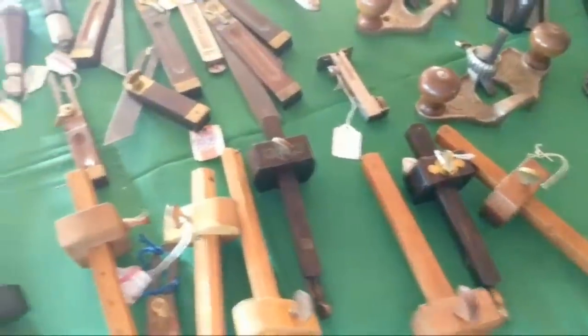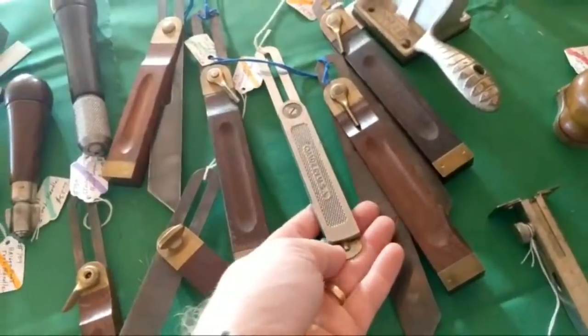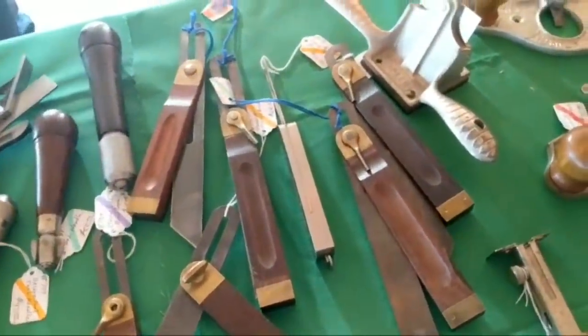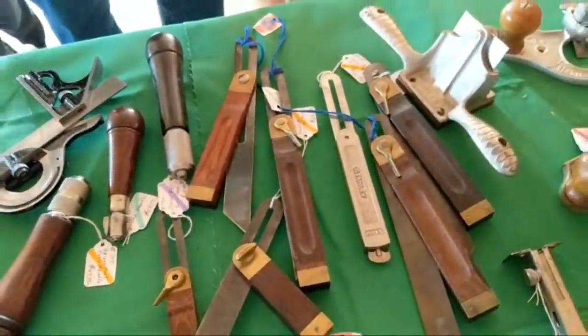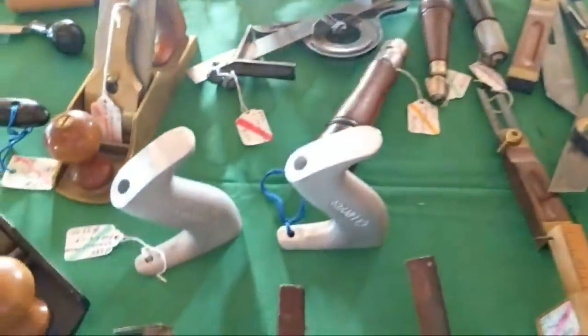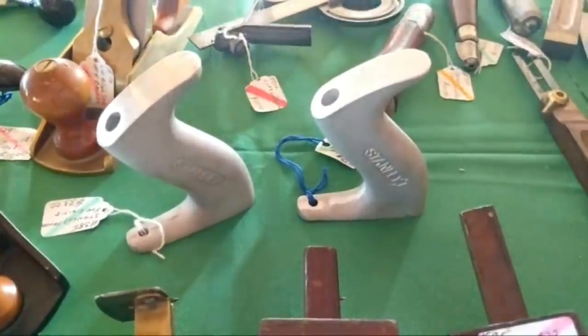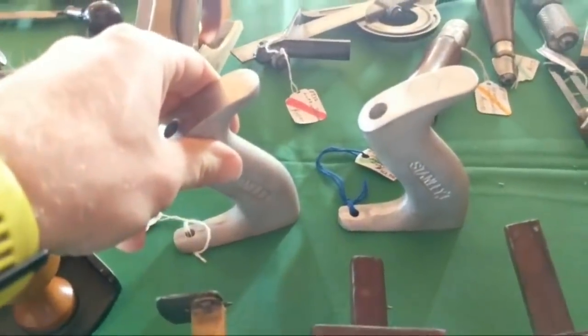Some marking gauges. Oh, this one I keep wanting to get. I love these Stanleys because the screw is back here. It's out of the way. It's great, easy to adjust. I might come back and pick one of those up. Great, great tool. Yeah, aluminum handles. You could actually order these to replace your broken handle, and the aluminum isn't going to break on you.